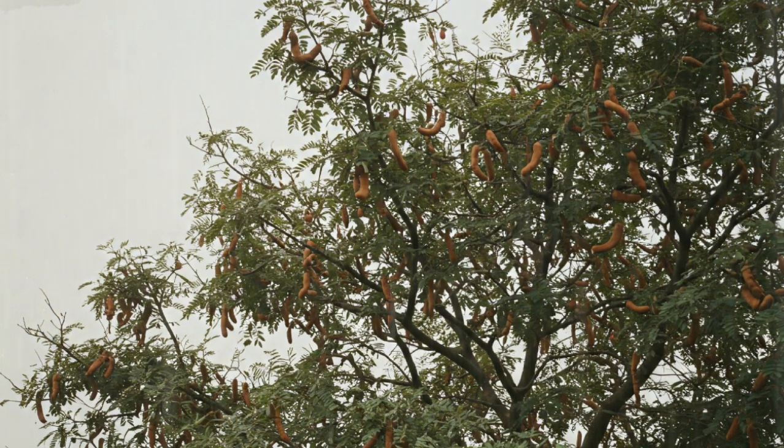The tree's pods are its most notable feature. Encased within a brittle shell lies the tamarind pulp, a sticky, tangy treasure that is a staple in kitchens worldwide. The seeds, often overlooked, are equally fascinating. Their glossy appearance and tough exterior are a stark contrast to the softness of the pulp they protect.